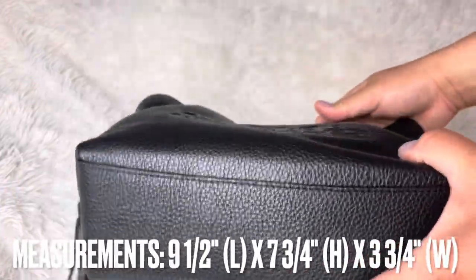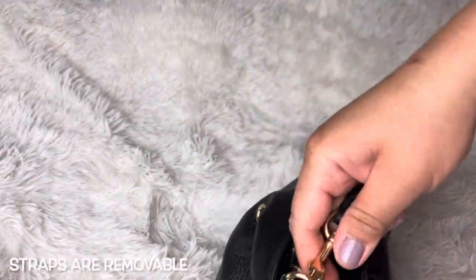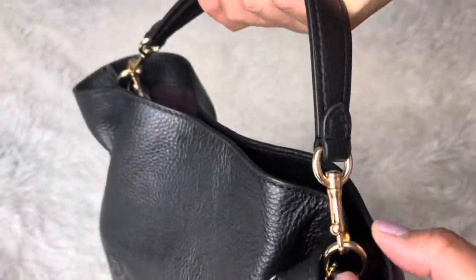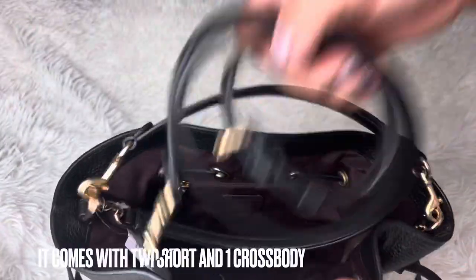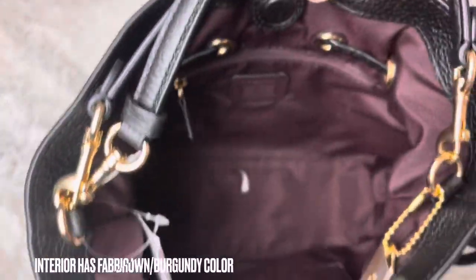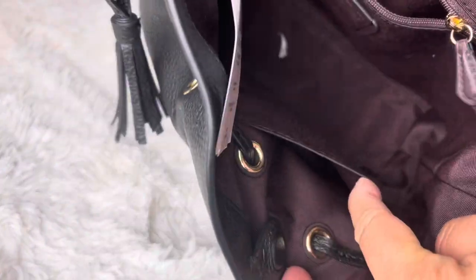So this Andy crossbody is a pebbled leather in black. The measurements were just posted earlier. The strap is removable. You do get two straps. This one is for the crossbody. Inside is a burgundy interior. You have a zip pocket as well and a slip pocket.